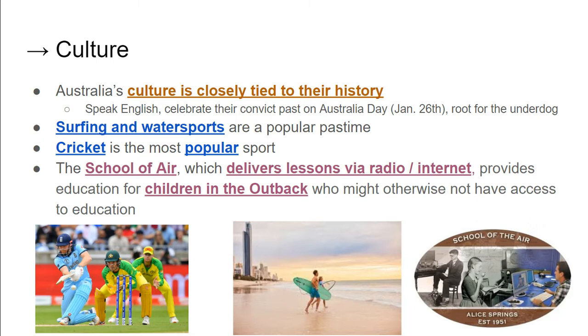So they did this distance learning because they had to, because there weren't enough people living in the outback to build schools close by. So sometimes you would have to travel 2 to 4 hours to the nearest school. In order to deal with that, they decided that they were going to create schools that would deliver lessons through the radio, and now, of course, they do it through the internet.